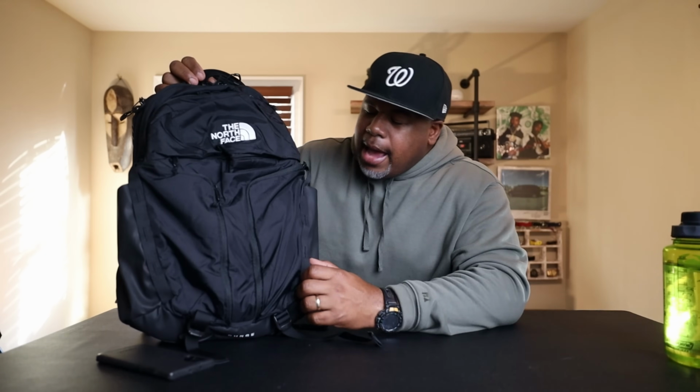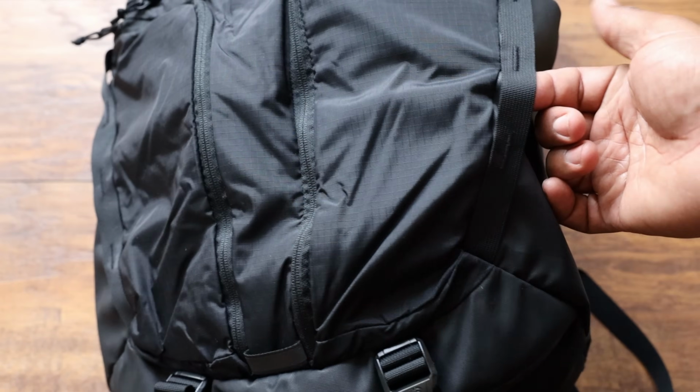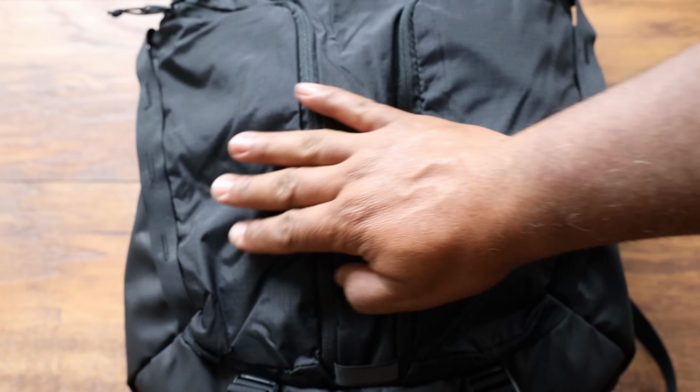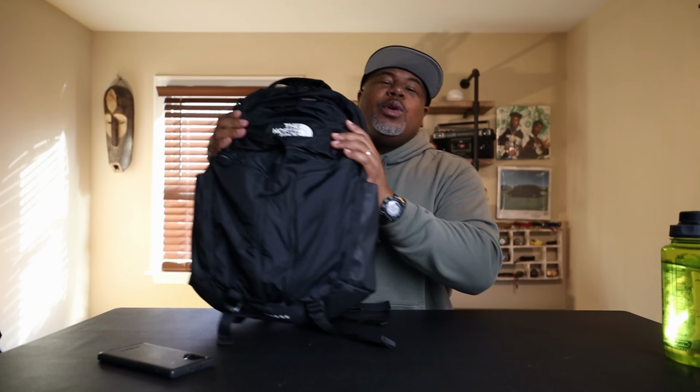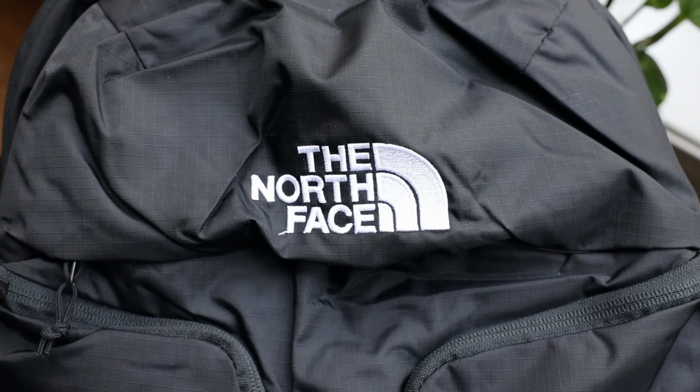As we move up the bag right here, you have some daisy chain loops if you want to clip in a carabiner, any extra gear that you might have. Now moving up, you will see this super large North Face branding. I wish they would take this down about a half, you know what I mean? Like a half of this size. This is way too large.